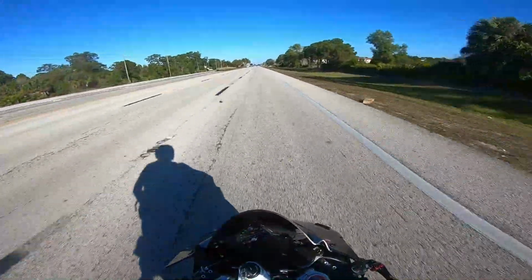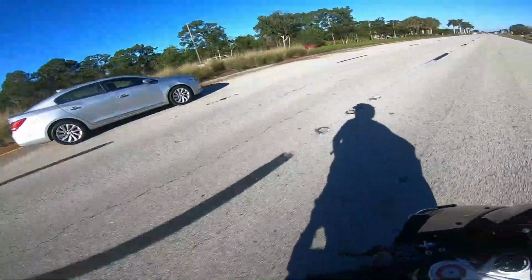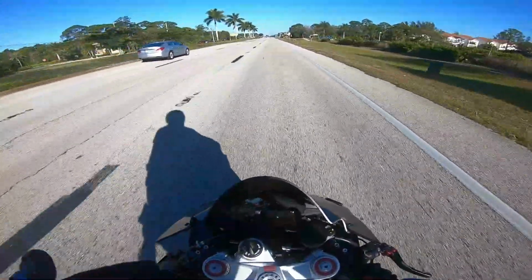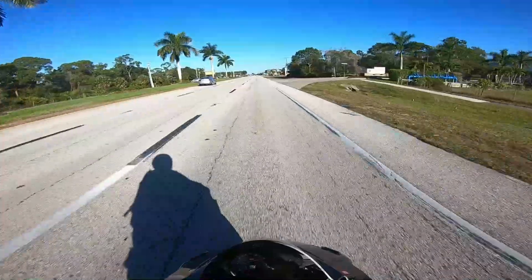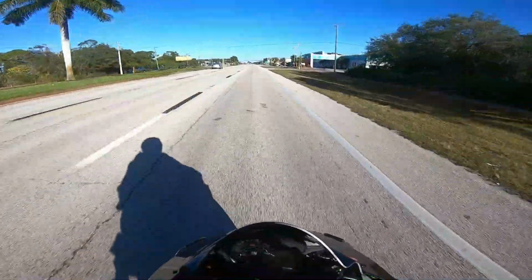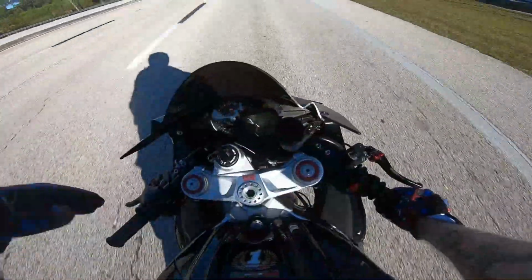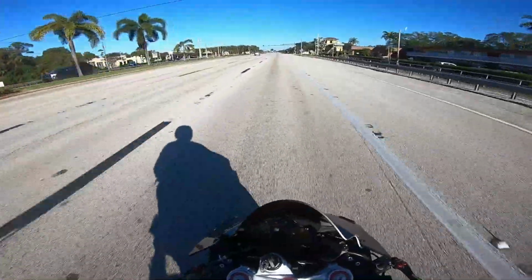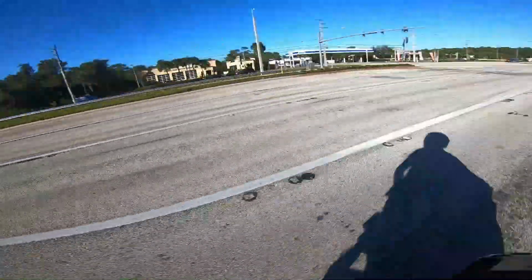So I got to pull over. I feel like my phone's gonna fall out of my pocket. Currently I have no rear brakes, only front brakes, and we're in Florida. Today is Sunday, so I figured it was probably the most appropriate day to finally take this out for its maiden voyage. I bought it a week ago. I really haven't ridden it, so today was the day.